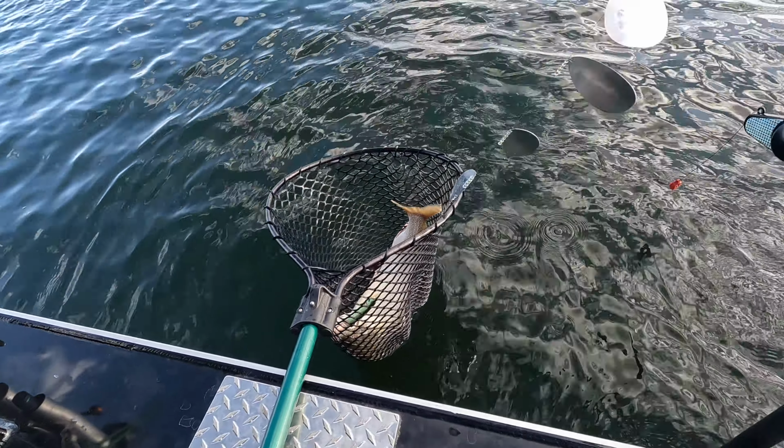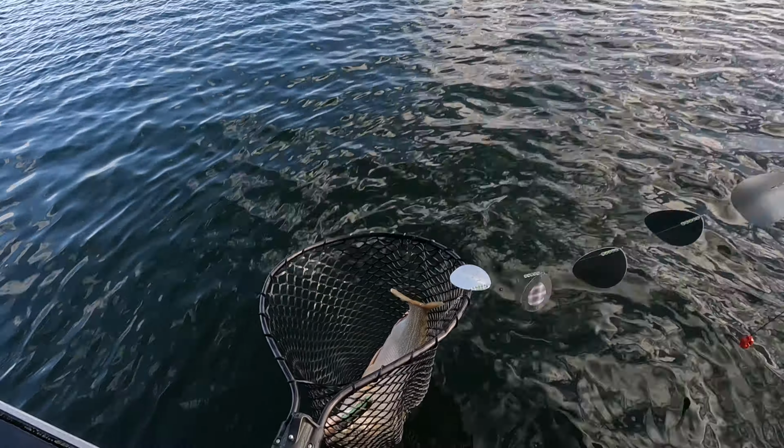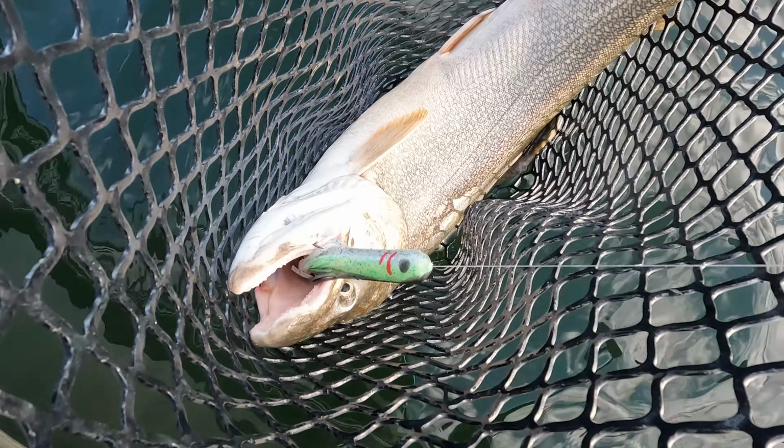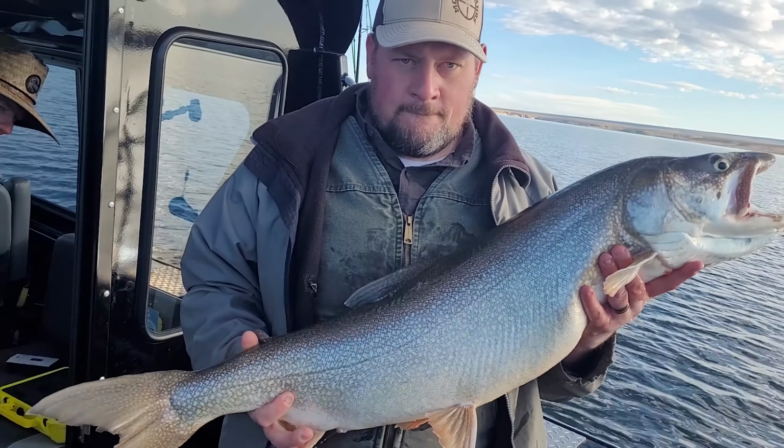Here you go, Colt. I'll let you flip that side because I have a bad shoulder. That's how heavy it is. He's a long boy.